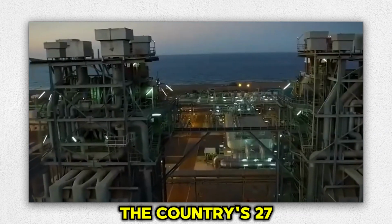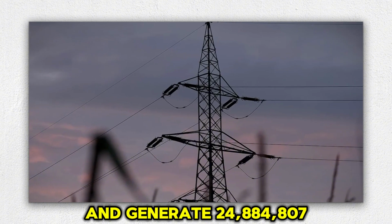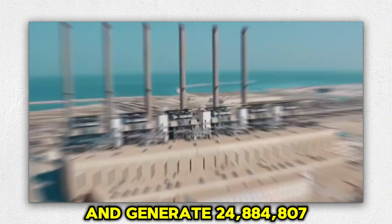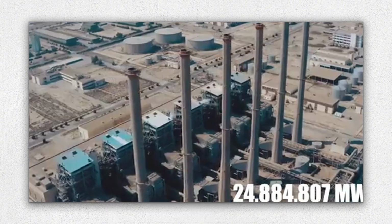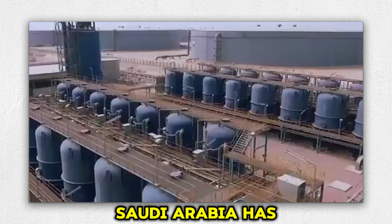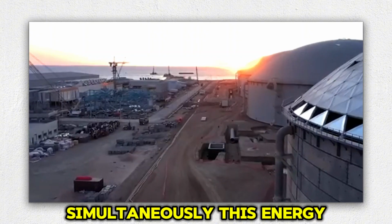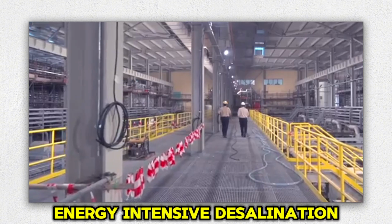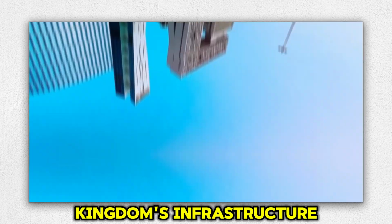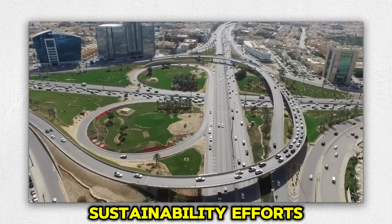The country's 27 desalination plants provide water and generate 24,884,807 megawatt-hours of electrical energy, showcasing the integrated approach Saudi Arabia has taken towards addressing its water and energy needs simultaneously. This energy powers the energy-intensive desalination process and supports the kingdom's infrastructure, further highlighting the strategic importance of these plants to the nation's sustainability efforts.